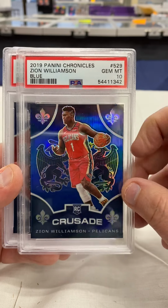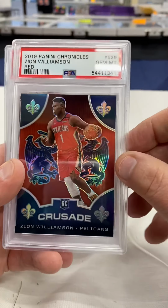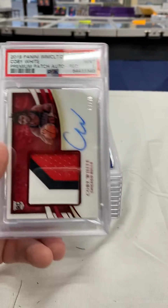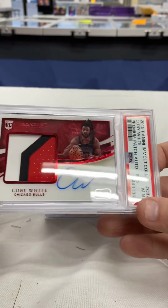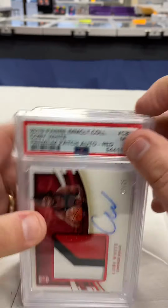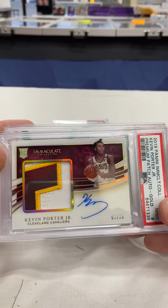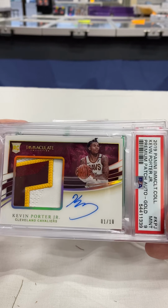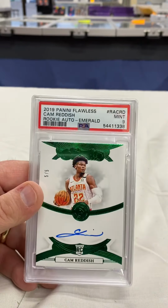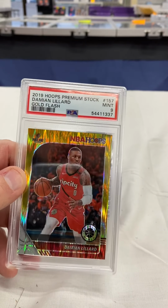Zion Williamson Chronicles Blue, PSA 10, that's number 299. Red, PSA 10, same thing, number 149. Pretty cool. Kobe White Immaculate, this is the premium patch edition to 25, got a 9. Kevin Porter Immaculate to 10, got a PSA 9. Cam Reddish, Flawless Auto 5 of 5, got a 9.